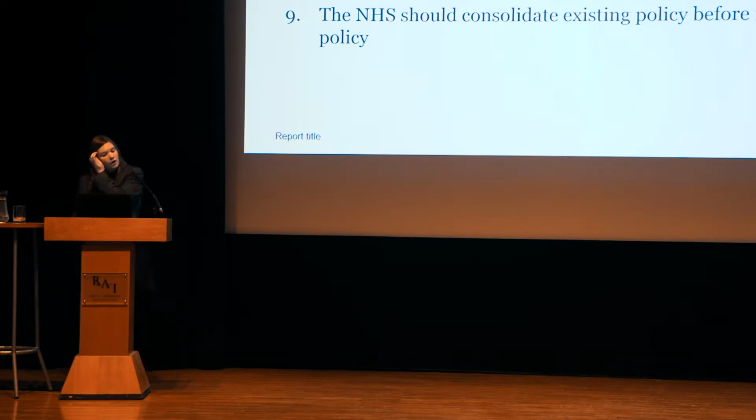We found SMEs aren't doing a lot wrong, although there are opportunities they could better exploit. That includes focusing on growing the entire market for their product rather than just focusing on their market share, particularly where two or three SMEs dominate a particular clinical area. If they're warring with each other, it's often counterproductive, and it means that clinicians don't want to engage with them. We also found that the NHS should consolidate existing policy before introducing new policy. And again, I'll come on to that a bit later on.